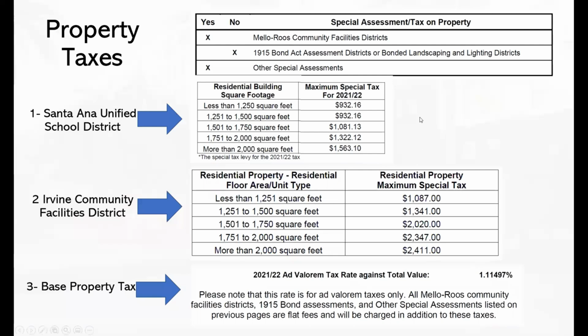As far as taxes go, we have Melrose and other special assessments. Ultimately, when it comes to taxes, you will pay three different types of taxes. You will have base property tax at 1.11497% of the purchase price.